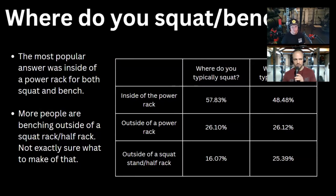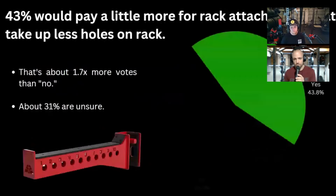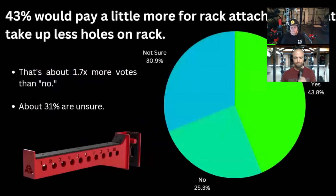I could see that difference. Like you have a separate setup for bench. Maybe you have like a competition style. I've seen dedicated powerlifters have that. Or maybe you have something like a yoke with spotter arms and you're benching off of that. Or like the Phoenix rack from Bridge Built. I don't know. Yeah. All right.